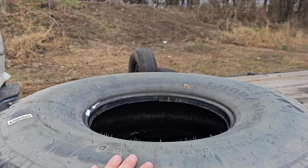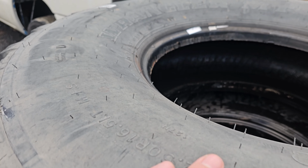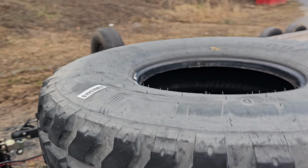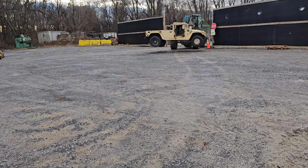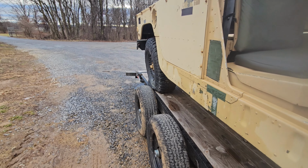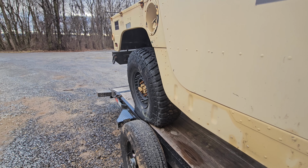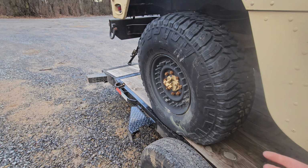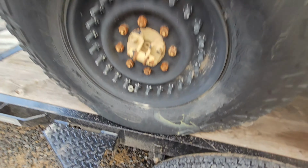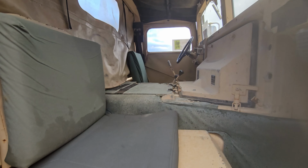These are 37 by 12.5 by 16.5 tires, and they're used but look to be in fairly good condition, and they go with that. So we're now loaded up real quick, hoping to stop at a tire shop on the way back. I bought 4 extra tires because I know that one is blown. Honestly, it could just be low, but I also see some cracking here, so I went ahead and bought 4 used tires that look to be in better shape.